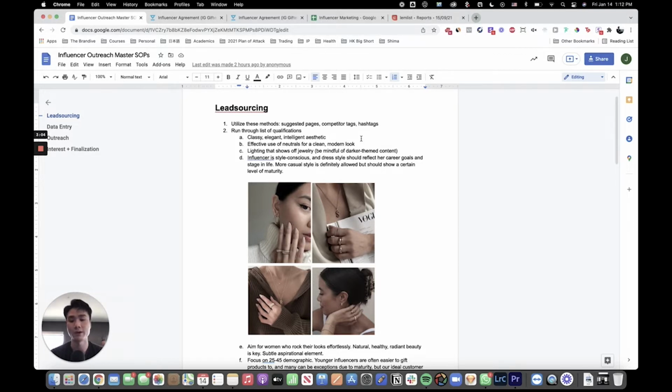And it's really important here that if you're doing gifted collabs, you tend to go more towards the smaller micro influencers, because the bigger the influencer, generally the more they're going to demand in return for a post. And a lot of them will start charging, maybe anywhere from 50 to $200 to collab. And it's just not really what we're going for at the moment.